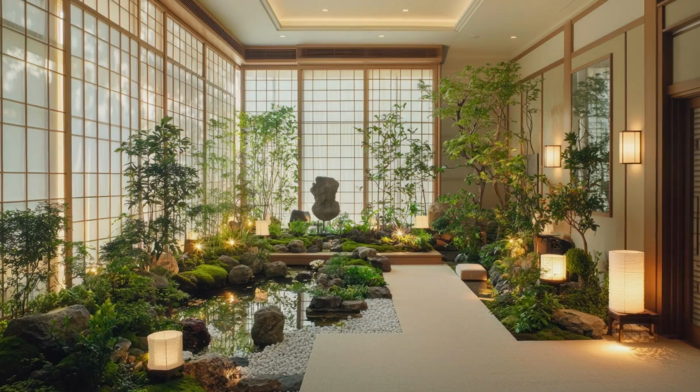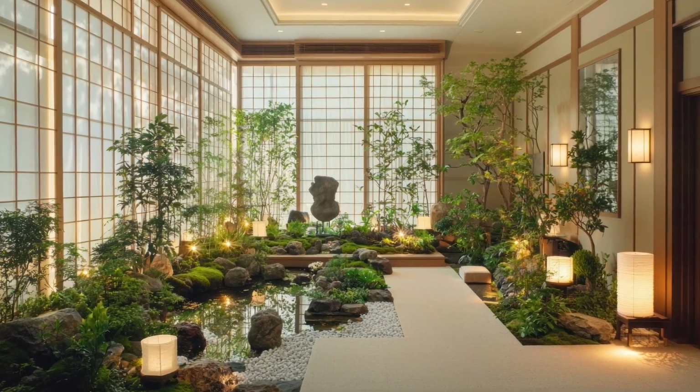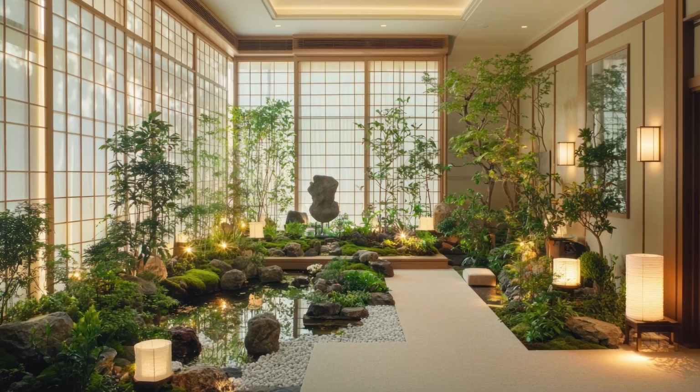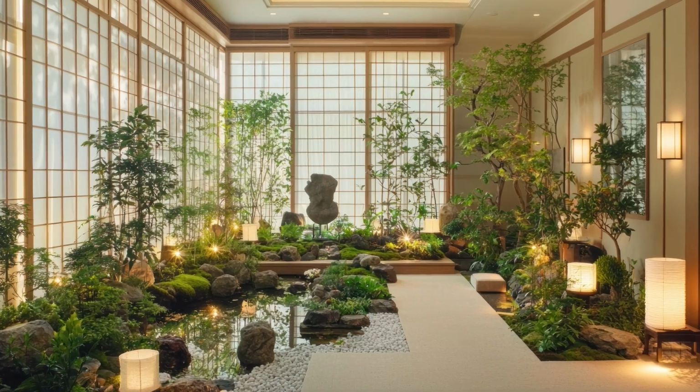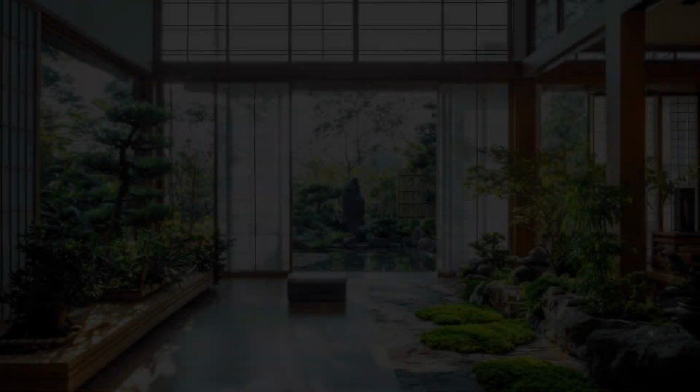The light should never be harsh. It must feel like moonlight on a pond or the sun through fog. Lighting can also highlight key elements, such as a sculpture or bonsai, drawing your eye and guiding your mood.